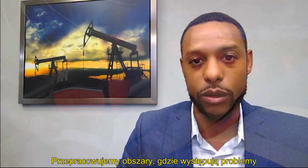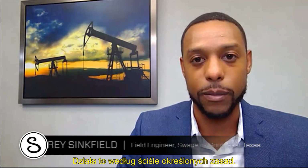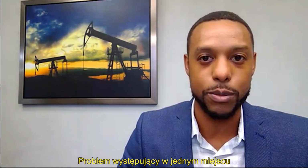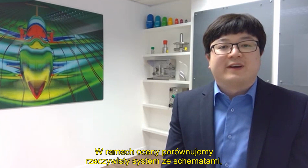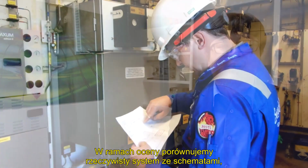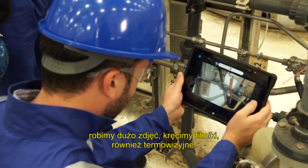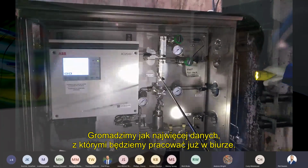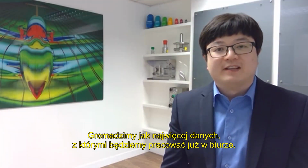We walk down the areas where they're experiencing the issues or where we think the issue might be in a very prescribed way, because when one area of a system is experiencing an issue, the cause could be somewhere else. Whilst we're evaluating the system, we'll compare the system against existing drawings. We'll take as many photos as we can, any videos, thermal imaging, record as much data as we can to evaluate afterwards back in the office.